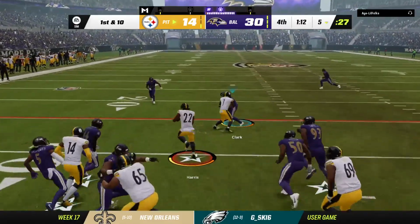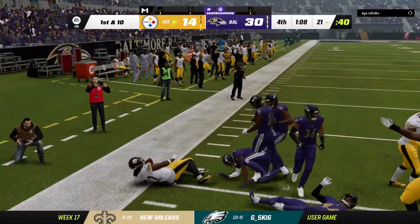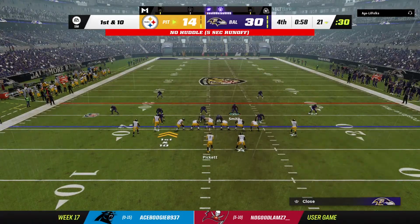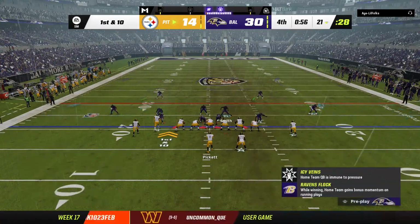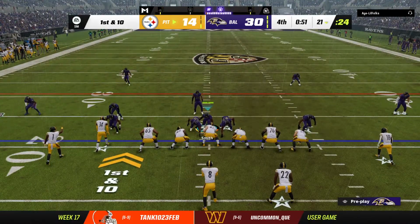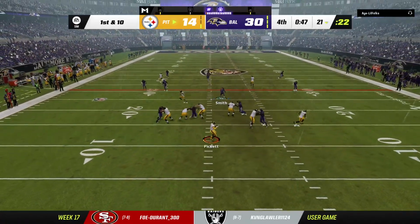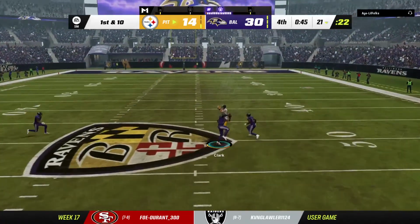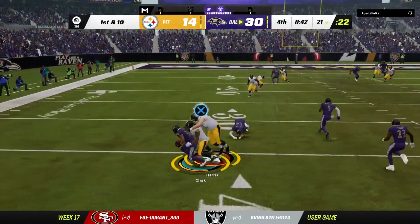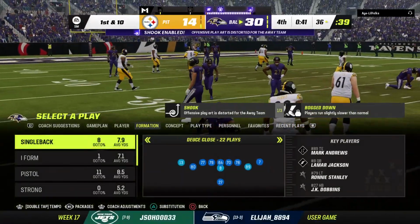A handoff to Harris to begin the drive. And he's brought down, but not before they get it across the 20-yard line. Looking to throw here, Pickett. And this is intercepted, and that should do it. It's Chuck Clark picking it off, and the Ravens are going to take possession of the football.